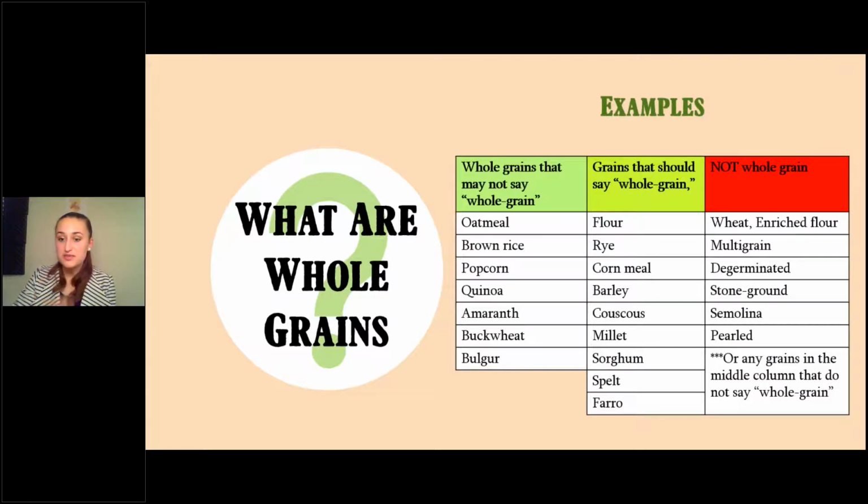And so some quick examples to put that into perspective and make it a little bit more tangible. On here in this green column at the left where it says whole grains that may not say whole grain, not every product or packaging needs to say whole grain for this specific column. Oatmeal doesn't need to say whole grain because it's already a whole grain, no matter how it's packaged. Same thing with brown rice. If it says that it's brown rice, it doesn't need to say whole grain because brown rice is a whole grain. And we've got a couple more examples here too: things like popcorn, quinoa, amaranth, buckwheat, as well as bulgur.